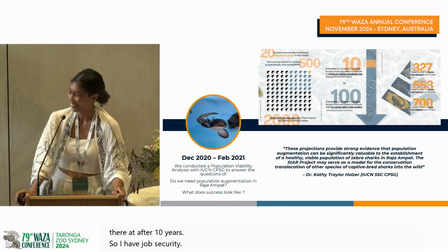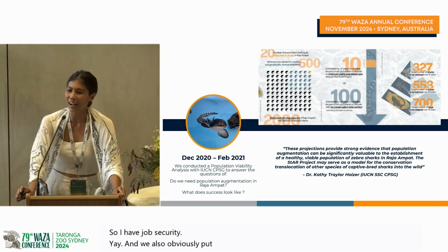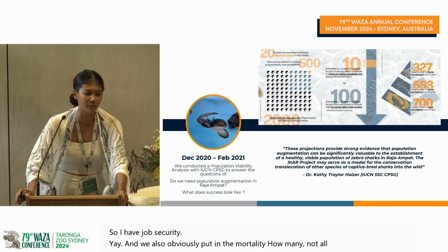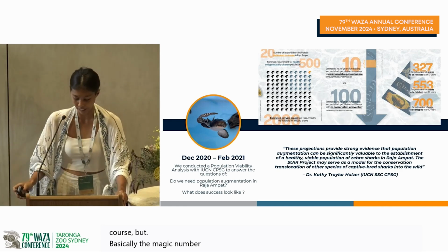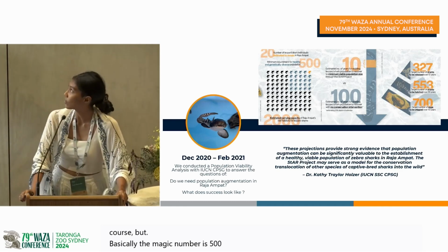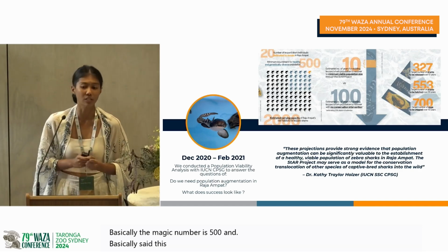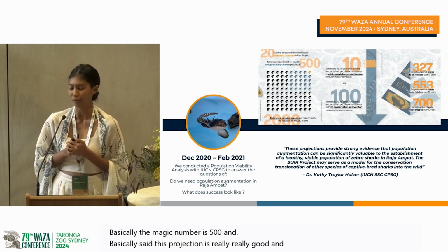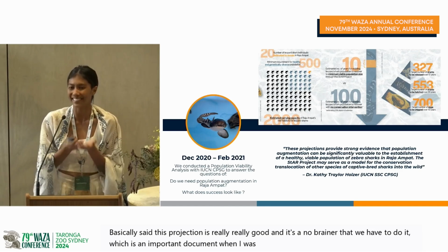Yay. And we also obviously put in the mortality, because not all of them will survive, of course, but basically the magic number is 500. And Dr. Kathy Traylor-Holzer said this projection is really, really good, and it's a no-brainer that we have to do it, which is an important document when I was coming to the government. It's like, yes, we have to do it.